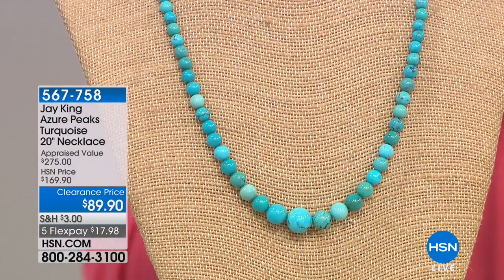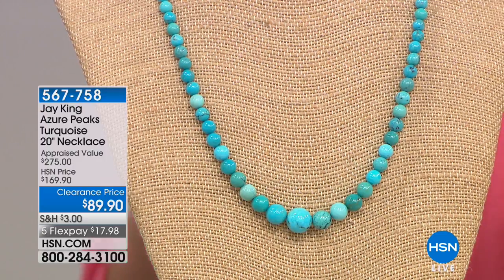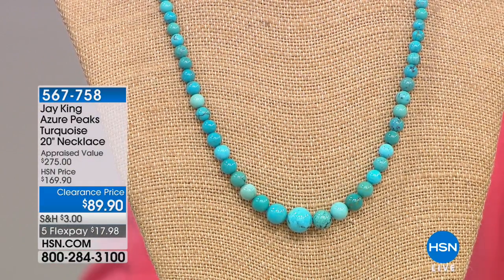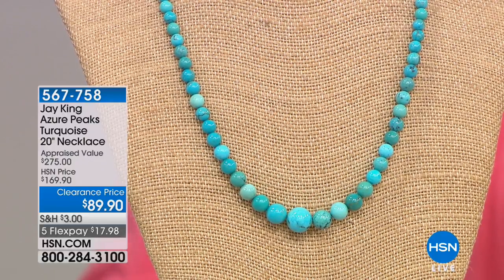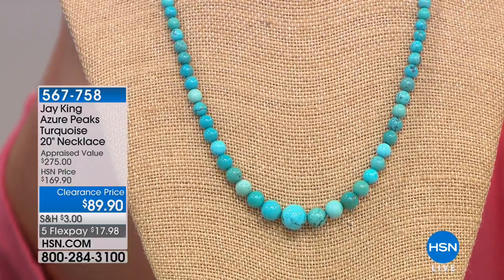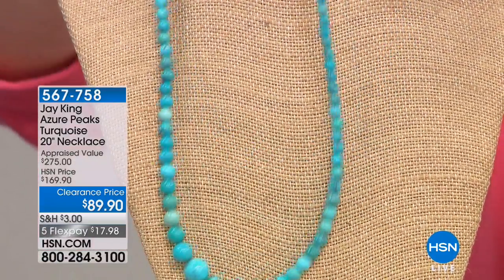So as we're just jetting through a couple of things, these are the azure pink beads in a turquoise 20-inch necklace. Okay, Jay, it's $89. And this is so really crazy because here's the thing. I don't really want people to, I talk to my buyer about this all the time.